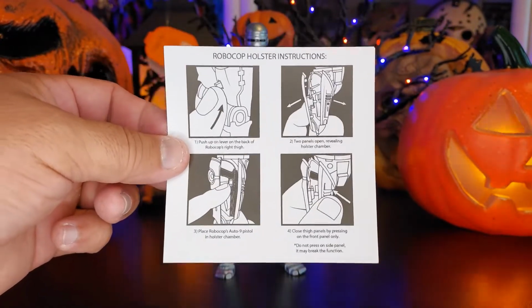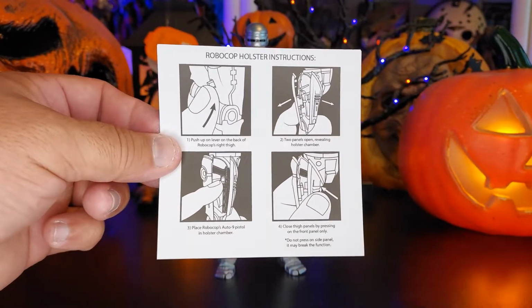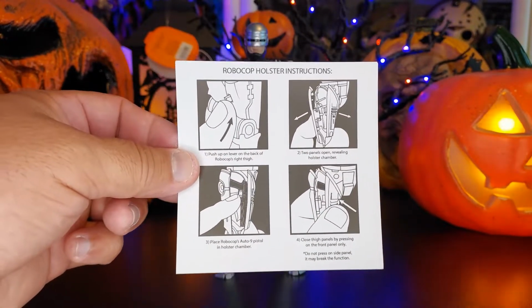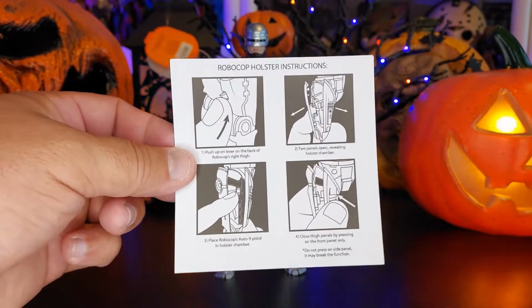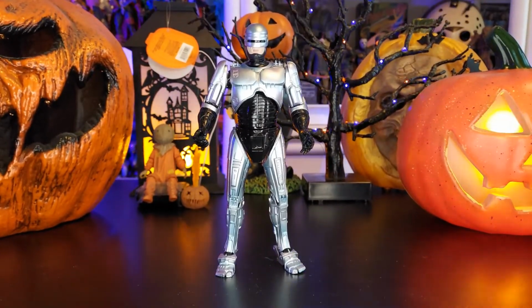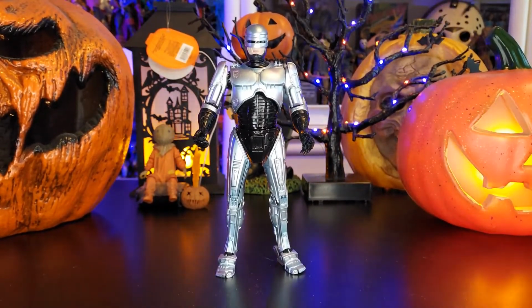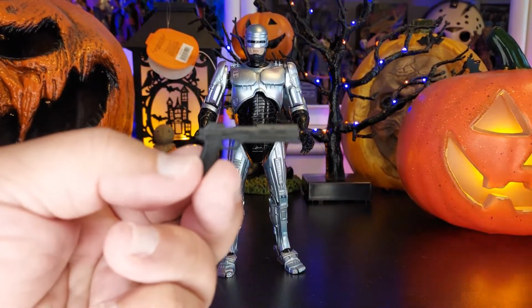But hopefully I will be able to show you this up close for you to see it, because this is an interesting feature. And if you could figure out how to use it really well, this is going to be a really nice figure. All right, folks. So you're wondering, what does he bring? Yes, he brings his Auto 9. You can see it.